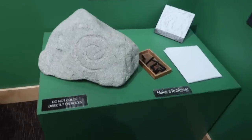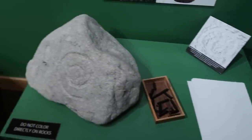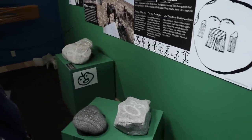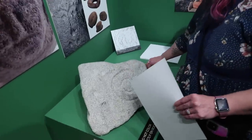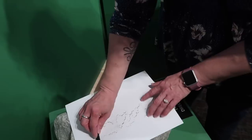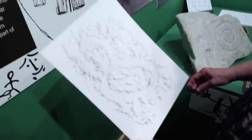Mm-hmm. And this is really neat because they have a petroglyph right here on this rock. And you can make a rubbing, so they have crayons, they have paper. You can just put that over any of the petroglyphs and make your own rubbing of that. That's really neat. In fact, Sherri cannot say no to an art project. Which one do you want to do? Look how cool it is. There's that, and then there's that.